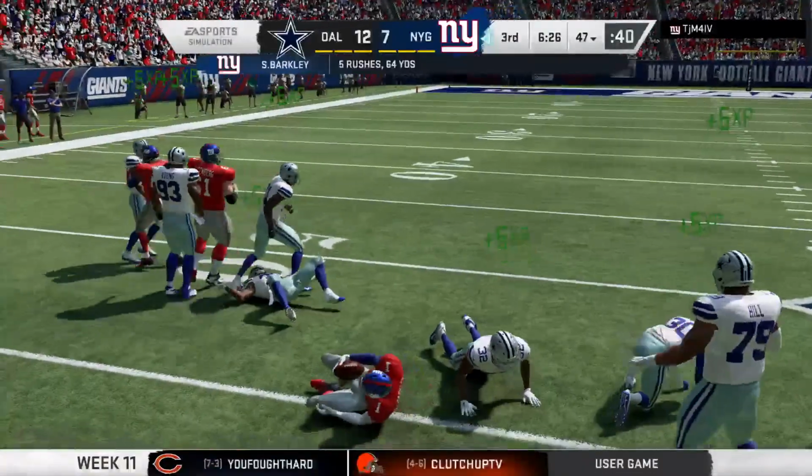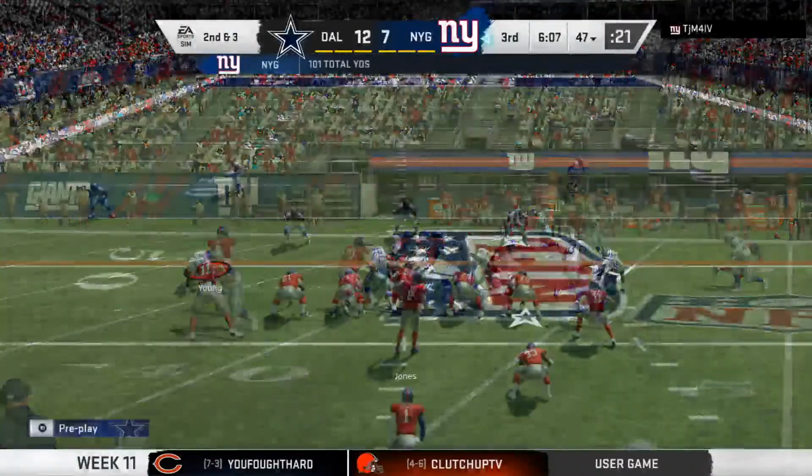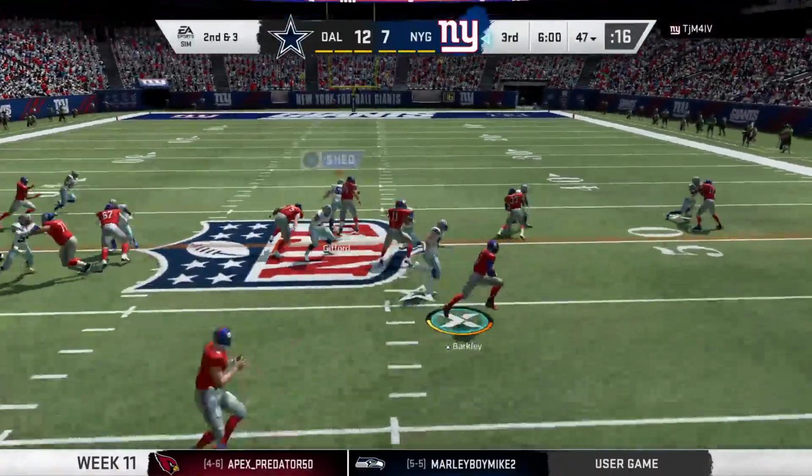Nifty running by Barkley there on first down. He scoots forward for 7 yards, sets him up nicely, 2nd and 3. A solid run on first down, gain of 7, leaves him with a 2nd and 3. Again, it's Barkley.